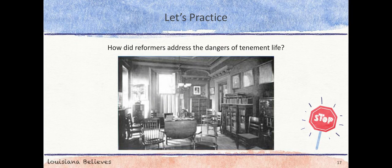Now you are ready to describe the reform efforts made to improve tenement living. Name 2 ways that reformers like Jacob Riis, Jane Addams, Ellen Starr, and even President Franklin Roosevelt addressed these problems with the tenements. Pause the video to record your answers on your handout at the third stop sign. Then hit play when you are ready to continue.